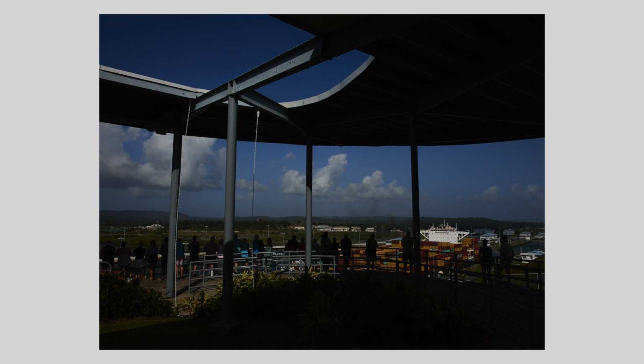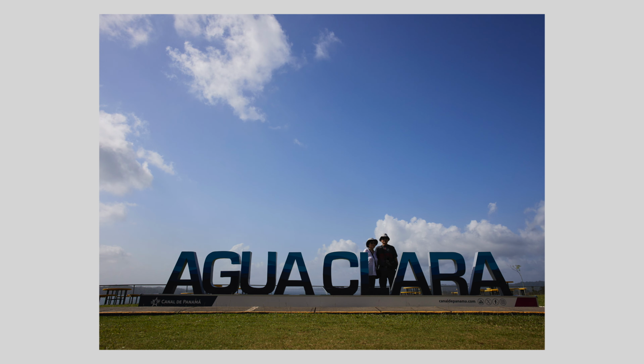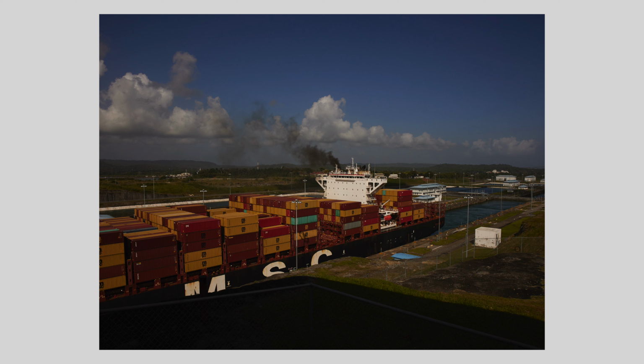extension. The expansion was completed in 2016 and had a price tag of $5.5 billion US. I love being in areas and situations where everyone's taking pictures. It makes it much easier to blend in with your camera. The new locks allow for two ships to go through at the same time in opposite directions. The new locks allow for a max ship length of 1,200 feet.